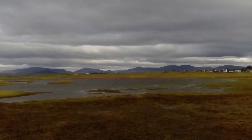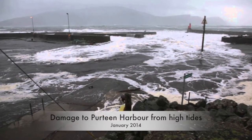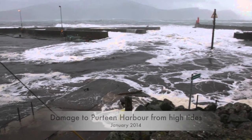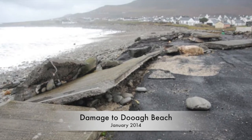The high rainfall events that often occur with storms can add to the pressure of raised sea levels. An example of this was Hurricane Katrina, where a storm surge coincided with high tides and low pressures, causing extensive damage to New Orleans and the loss of many lives.